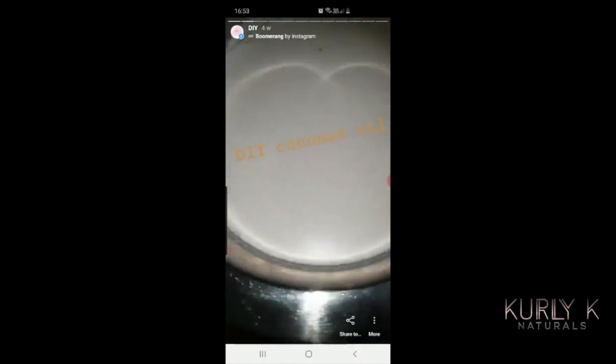A couple of weeks back, I posted on Instagram that I was making my homemade coconut oil. Quite a few of you were interested and were asking how I made it from scratch, and I'm here to show you just how I made it.